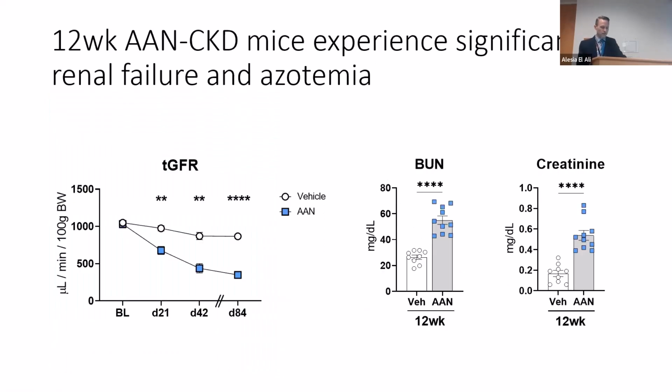So in our CKD model, we can assess one animal individually, serially throughout the study. And so you're looking at about 10 animals in each group here. And we do baseline GFRs and then follow them out, and we do our injections like we talked about, and we follow them out up to 12 weeks. And you can see there's a divergence in their GFRs by as early as 3 weeks and 6 weeks and then 12 weeks. The GFR is measured in microliters per minute per 100 gram body weight.